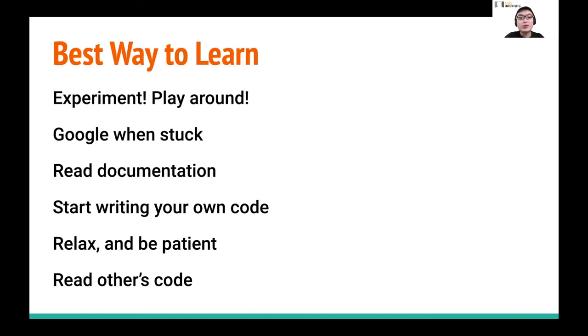Reading others' code is also very helpful. In fact, it helped me a lot when I was first starting out as a junior programmer. A lot of times it's very hard to just attend lessons and lectures and somehow know everything about the language. In fact, the best way to learn is reading code from people who write code well, and from them we learn the patterns. So yeah, those are the tips I can give you about learning programming.